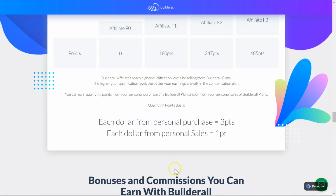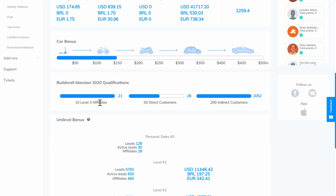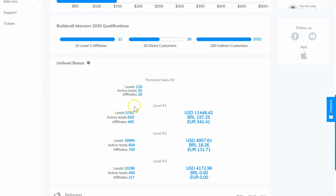So I'm going to jump onto my account now. I'm going to show you some of the stats for one of my accounts. So we're in my account now, and as you can see, I qualify for affiliate level 3. And as you can see, I don't have very many direct sales in this account. The money from this account comes from the uni-level bonus.